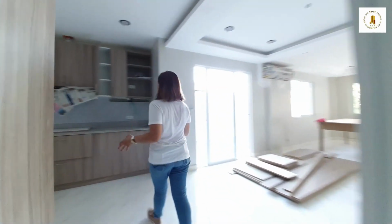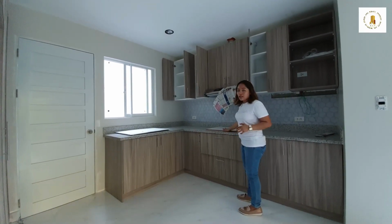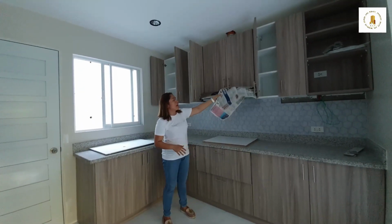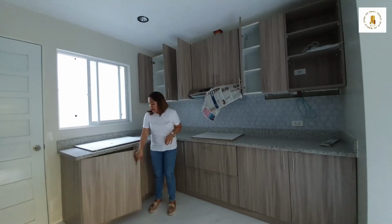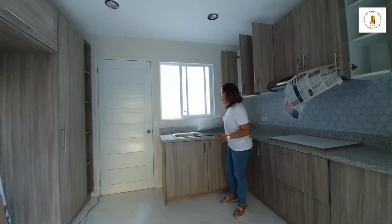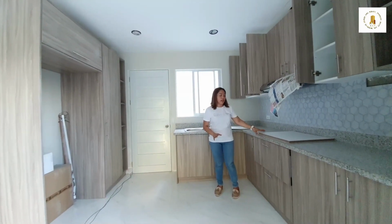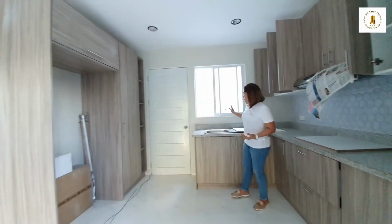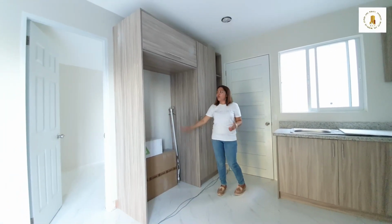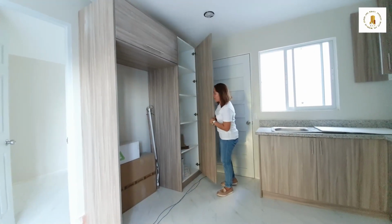So we have here the main kitchen where there is already a provision for the gas range, and we have here a built-in range hood. So this is the cabinet that they are making. Actually, this is not yet done, but as I've seen in their other houses, they have provided a built-in gas range already. Okay, so for this one, we have a cabinet for the fridge. Actually, this can fit a cabinet type 2-door fridge.